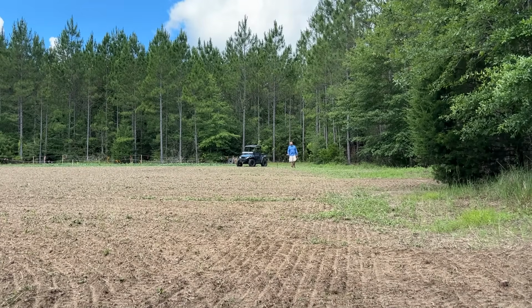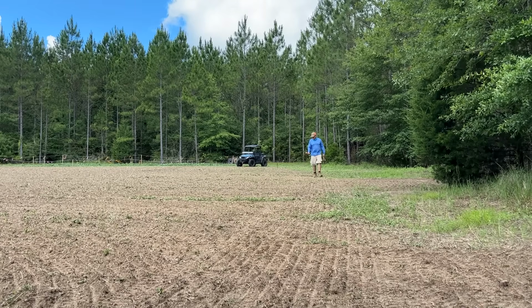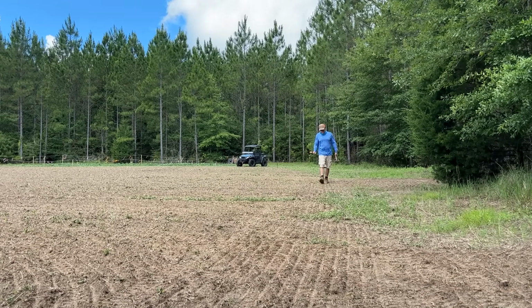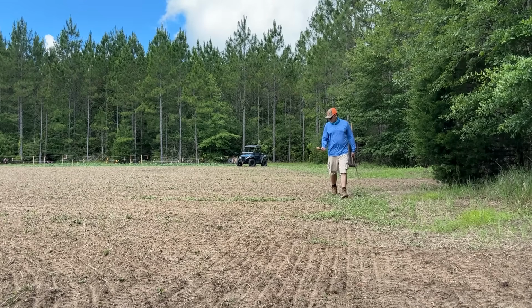And if you saw the blueberry planting video, you're probably thinking, oh no, here we go again. Brad's going to break out the tape measure and do a whole bunch of silly stuff with his tree planting. And you're kind of right, except for I don't have a tape measure. But I am going to step it off and get them as even as possible.